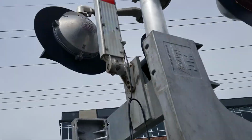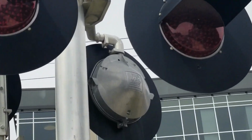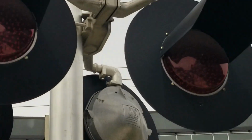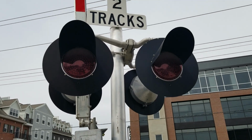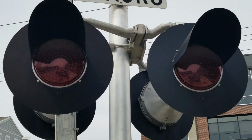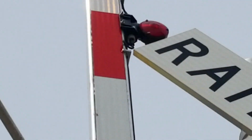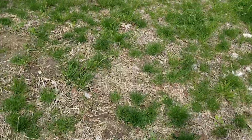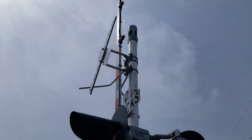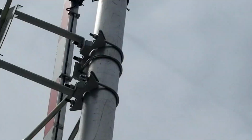And this signal has the two pairs of Western Colonies 12 by 24 inch lights with what I believe are Western Colonies second generation LEDs. These ones are also rather rusty. There's a good view right there. Up there we have some gate lights, which I believe might be Progress Rail, because they look like Ricoh, but they have no logo on them. I'll get a close-up again in a minute. And then we have a General Signals Type 2 e-bell once again.